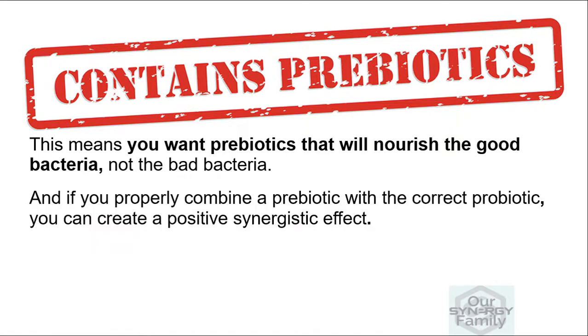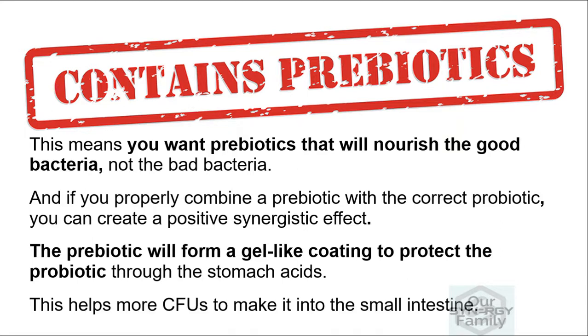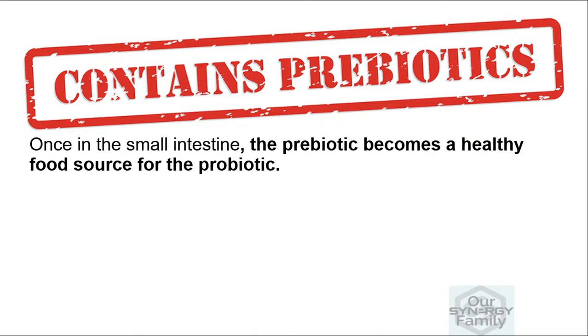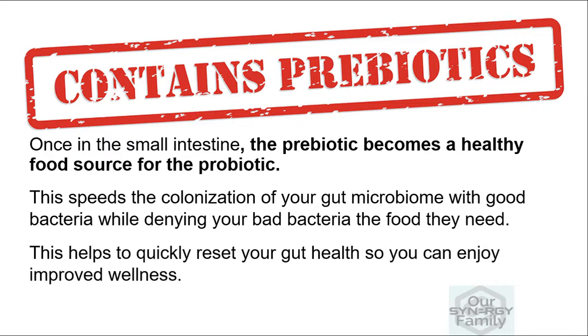And if you properly combine a prebiotic with the correct probiotic, you can create a positive synergistic effect. The prebiotic will form a gel-like coating to protect the probiotic through the stomach acids. This helps more CFUs make it into the small intestine. Once in the small intestine, the prebiotic becomes a healthy food source for your probiotic. This speeds the colonization of your gut microbiome with good bacteria while denying your bad bacteria the food they need. This helps to quickly reset your gut health so you can enjoy improved wellness.